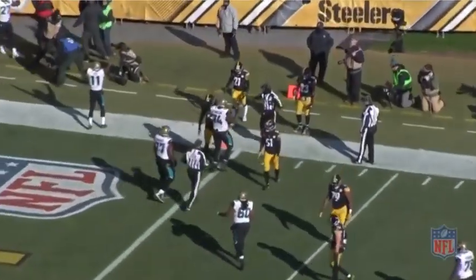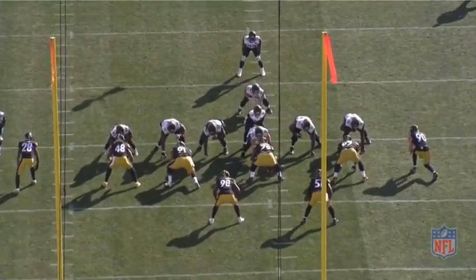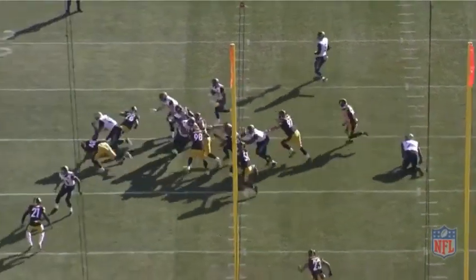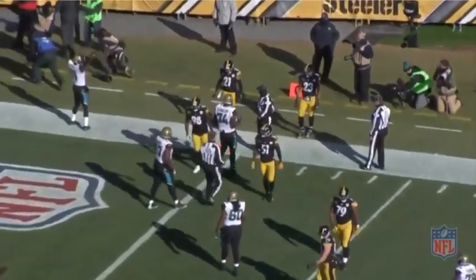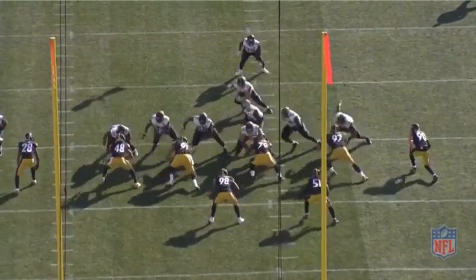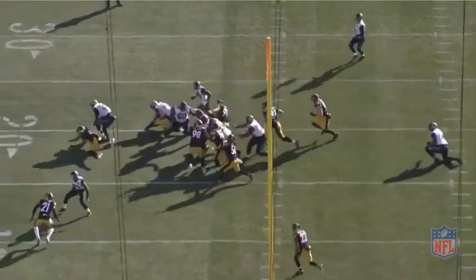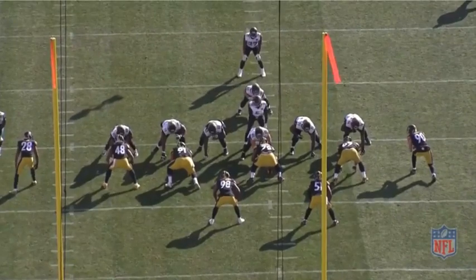Some other issues on the play, yes. Vince Williams probably doesn't scrape over the top quickly enough. He's worried about his run fit to the inside and is a little late getting over. So I get that, but we're not talking about the X's and O's and all the run fits here. We're just talking about guys getting their butt kicked at the line of scrimmage in that physical tone the Jaguars set. This has all happened in the first quarter, and again, sending that message of we're going to wear you out.